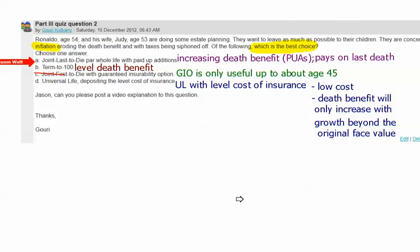So Gouri, I hope that helps. That's really what you're looking at when you're dealing with an estate planning need. What's the couple choosing, or what's the couple looking to accomplish? Well, here they want to deal with inflation. Okay, inflation automatically, I'm going to look for something that's going to grow at a pace equal to or better than inflation. Option A is the only viable option. I hope that helps, Gouri. Thanks very much.